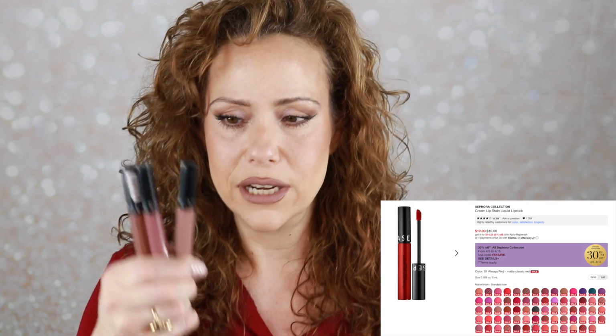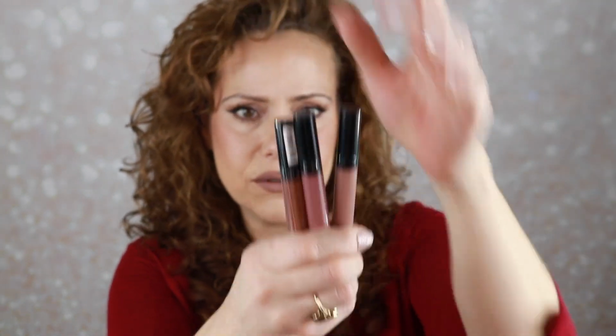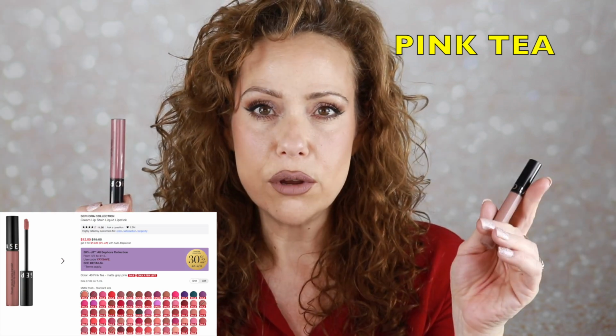If you are looking for the perfect red, the shade Always Red is what you want in this collection. As you can see, I'm into the cool tones right now. I have 3 different shades of cool tones. This one is the shade 40. Editing Jen will give the actual name. There's a lot of beautiful ones.